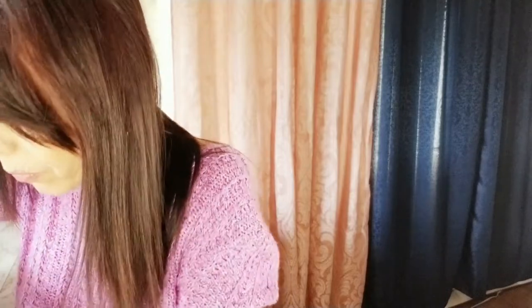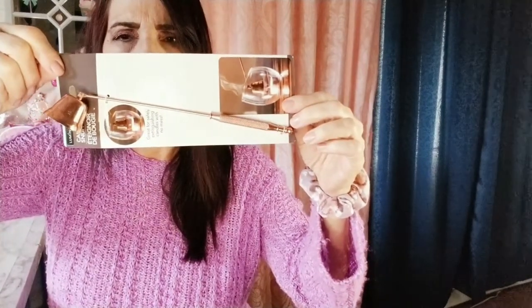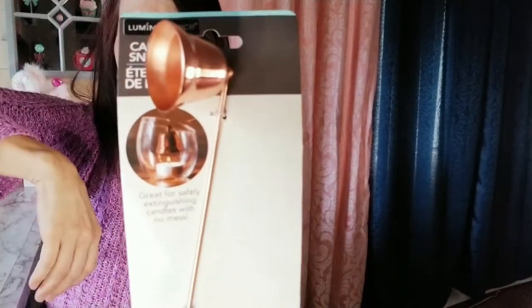Okay, just a couple of random items. I picked up one of these candle snuffers. Is that what you call them? Yeah, candle snuffer in this copper, and they had it in, I think, black and gold as well. Do I have it turned the right way? Well, here's the right way. But yeah, this will be nice to put your candles out. That way you don't have smoke going everywhere.